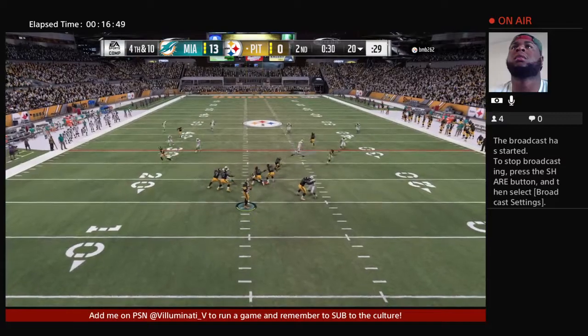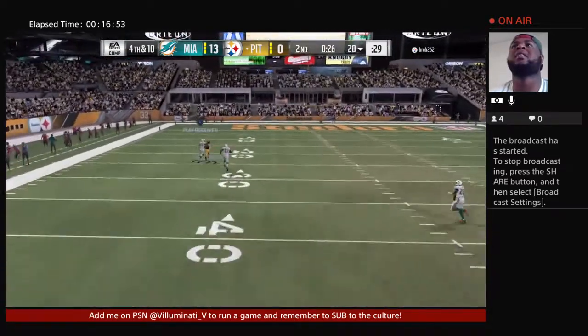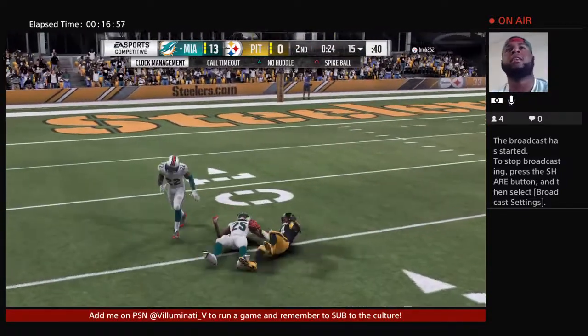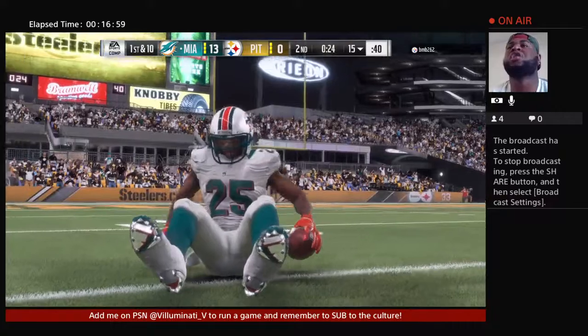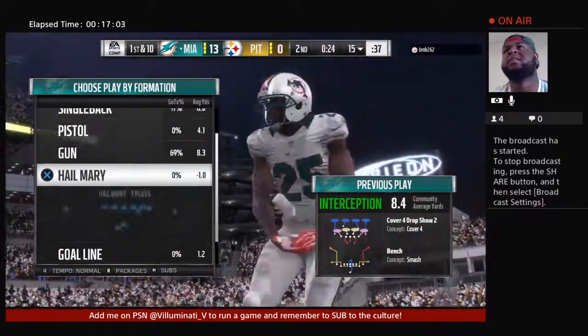They'll indeed go for it with Roethlisberger. He's going to loft one deep left side here. Into a double team, and it's intercepted. Picked up by Xavier Howard. And a big turnover there as his guys will get the football back.